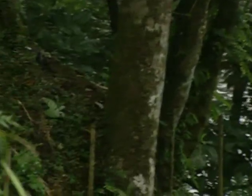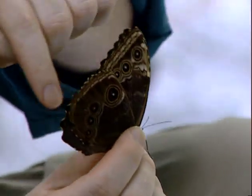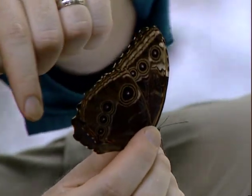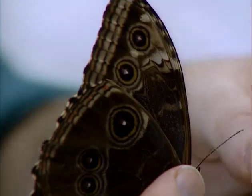The next thing I want you to notice is the fantastically beautiful pattern of the underwings with all these great looking eye spots on them. I'll give you a hint why they've got them. They've got them in case they get drunk, but we'll come back to that theme as well.